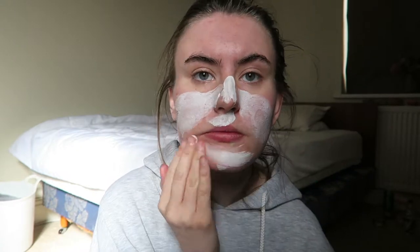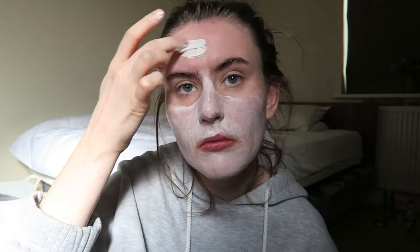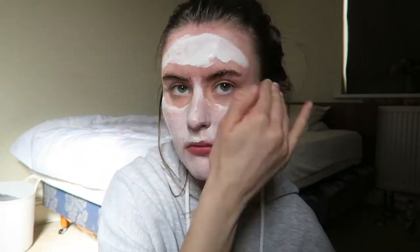I thought I would discuss my first impressions of these products whilst doing a voiceover because it's a lot easier for me to do. But this face mask actually applied a lot different to what I was expecting. It almost looked like a clay face mask, but I really liked it. It made my skin feel really soft. So first application, I was very impressed with this product.